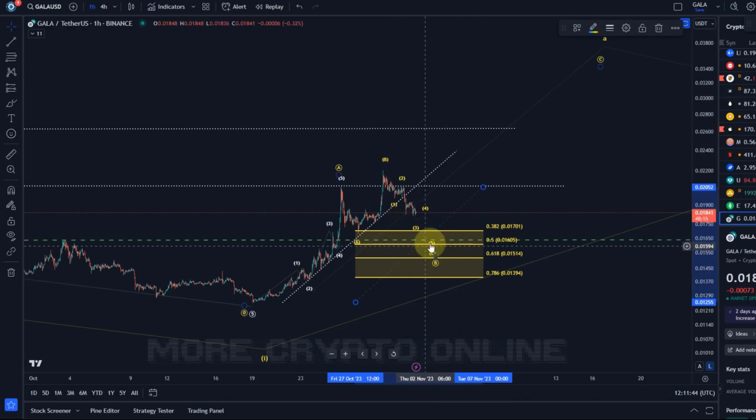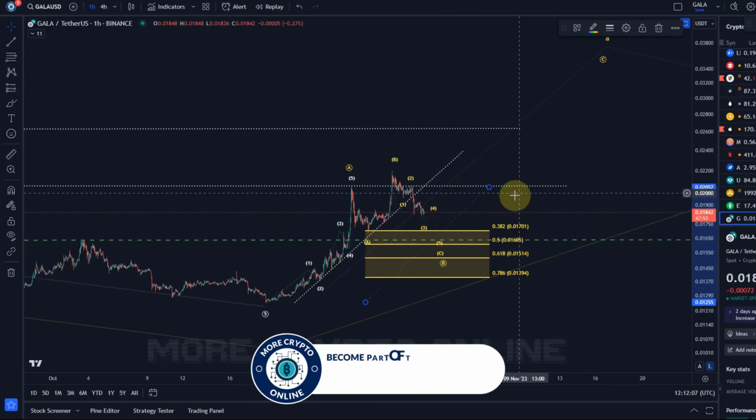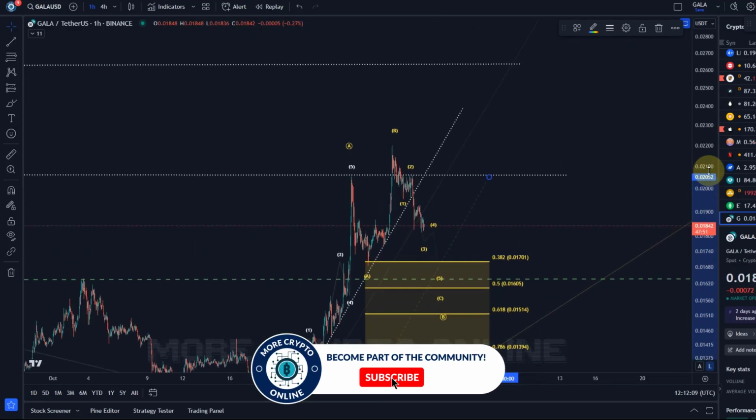So these are the support areas that haven't changed since we peaked in wave A. So key support levels are 1.7 cents, 1.6, 1.51, and 1.394 cents. And these are all going to provide support most likely. There is a key level, which is the breakout point. That was the breakout on the 26th of October. That level is at 1.64 cents. So it's between the 50% and the 38.2 retracement.